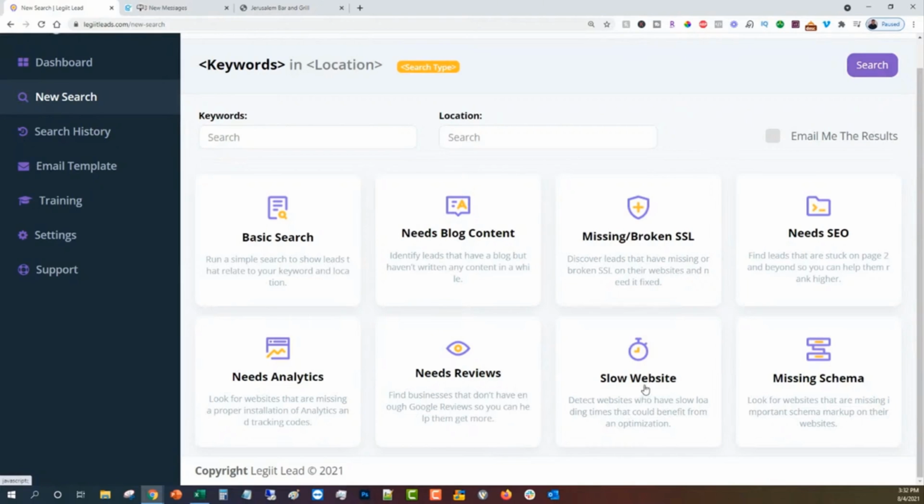We covered that one. A slow website. I assume that runs a speed test, and if it goes below X number, it tells us that. Correct. And then missing schema is, I think I said that wrong, but I think that's pretty straightforward as well.